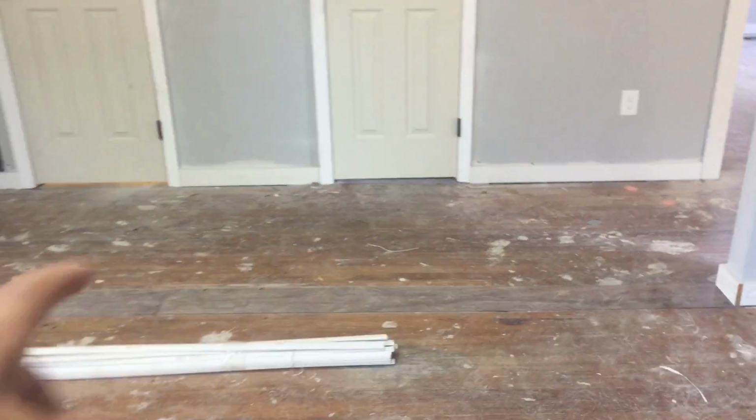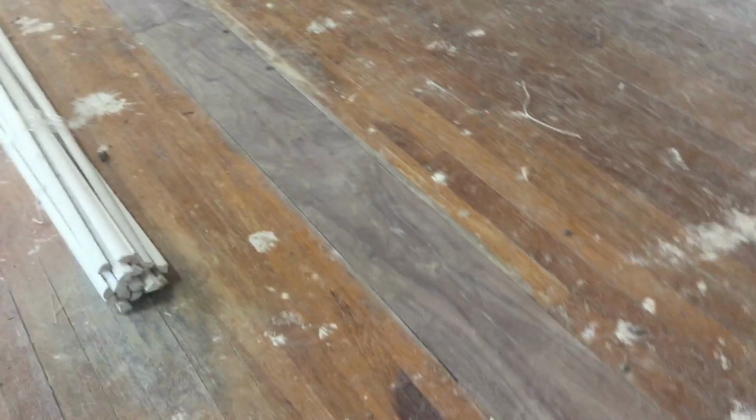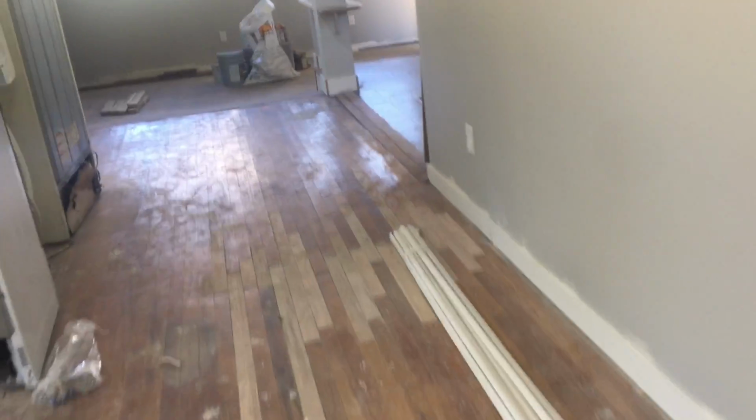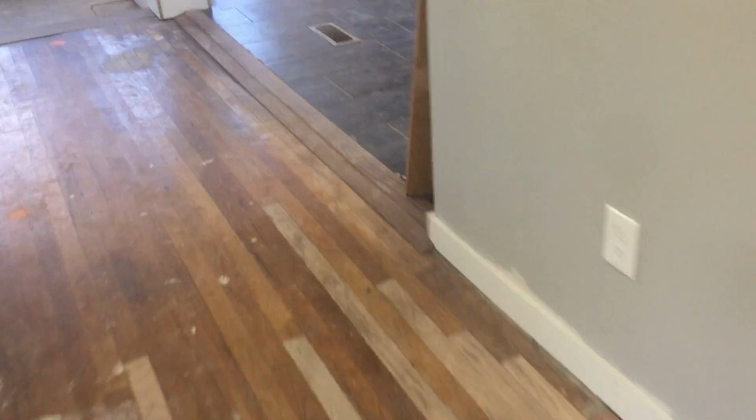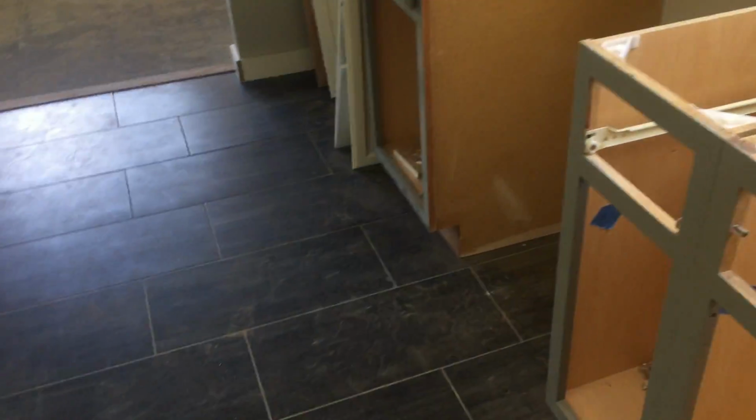We took out a wall here in the floor, and so filled in that gap with some of that walnut. So that'll kind of be a theme in the house, kind of unite everything, is the walnut. We've got the dark floors here in the kitchen, the dark tile. So we'll probably do a lighter granite here in the kitchen.